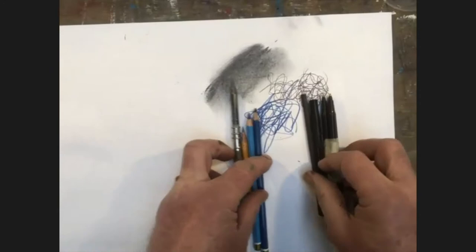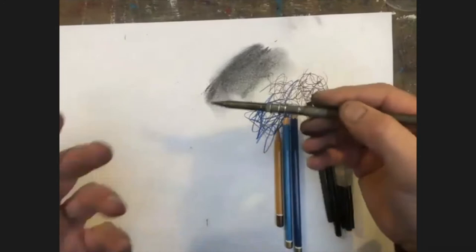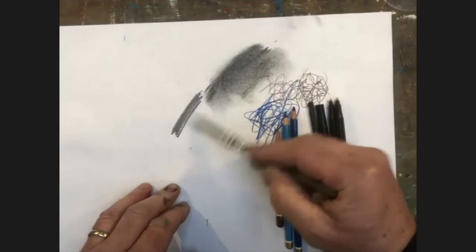Now, this graphite stick pencil is an 8B. It's really nice. I use it a lot in the studio, and I use it on these things because it's easy to see. It's very dark. But you get a really nice, really dark mark with that also.